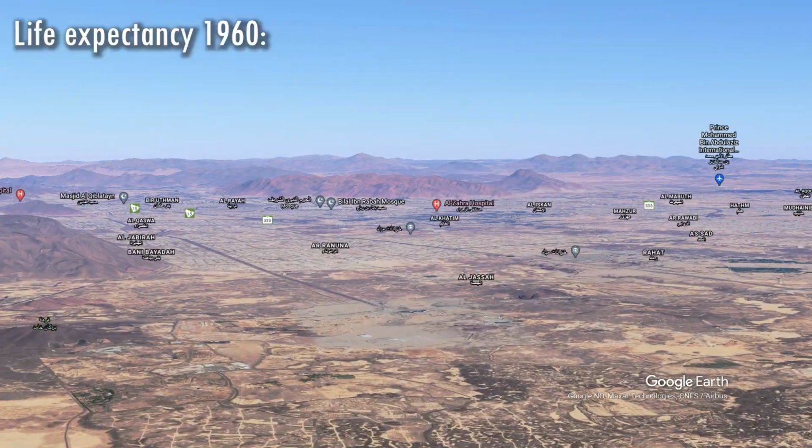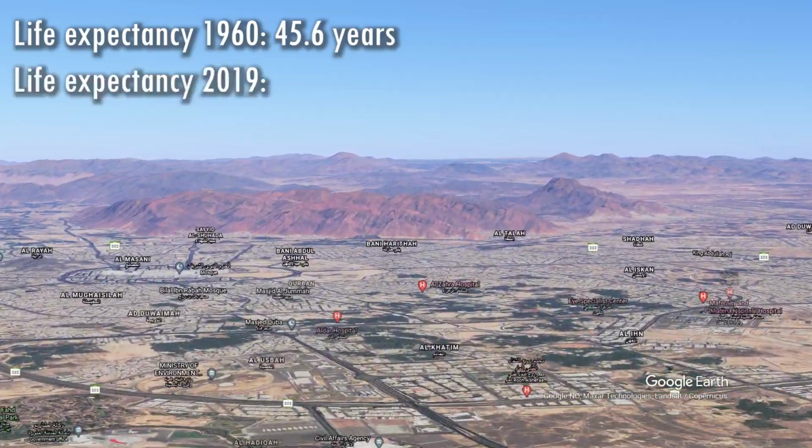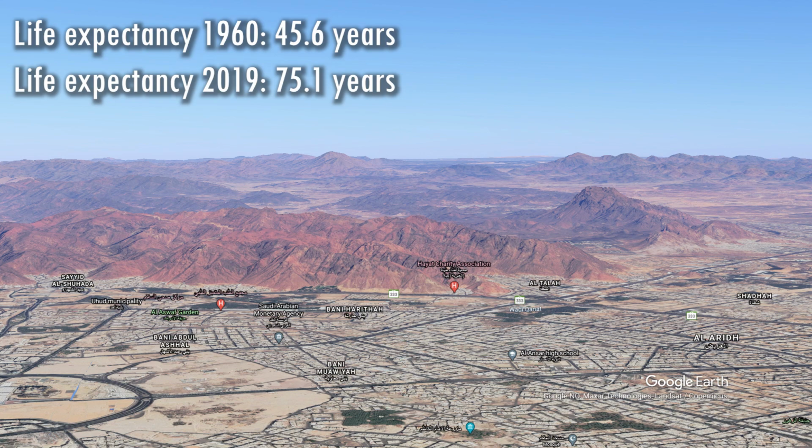Let's talk about life expectancy. In 1960, life expectancy wasn't higher than 45.6 years. In 2019, life expectancy has risen to 75.1 years. That's almost 30 years extra, and the number seems to keep climbing.